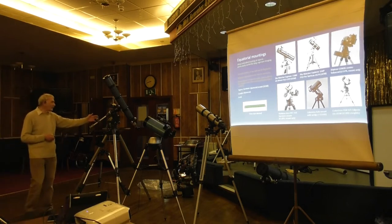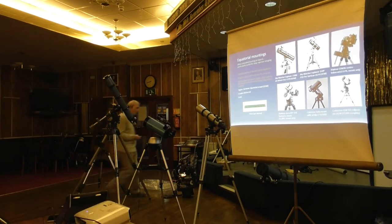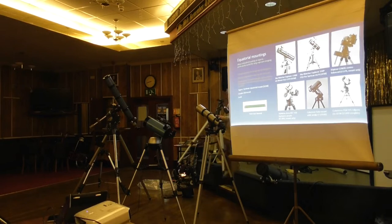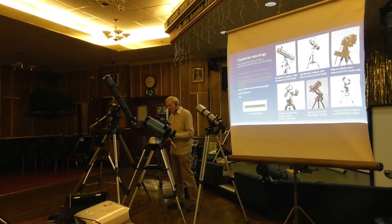And here's another example, again pointing north, and a very cheap example of an equatorial mount is known as the EQ3, and a lot of cheap telescopes are on this kind of mounting, so I thought I'd bring one along. It really is cheap, but to be honest, it's not all that brilliant. And that 130 goes on it. I didn't have time to put the telescope on the head there.